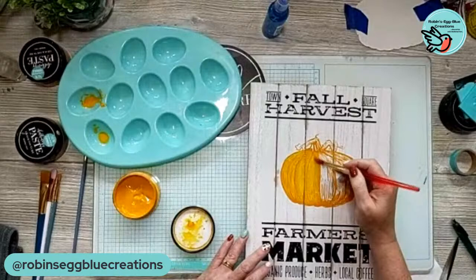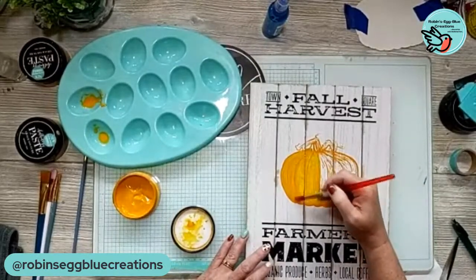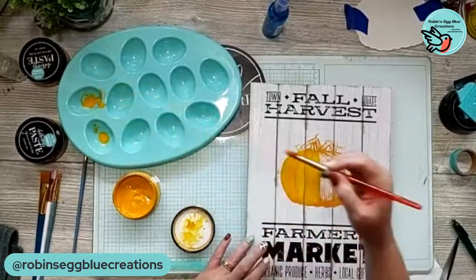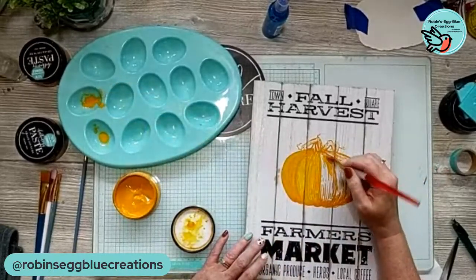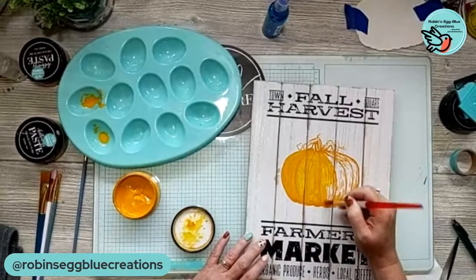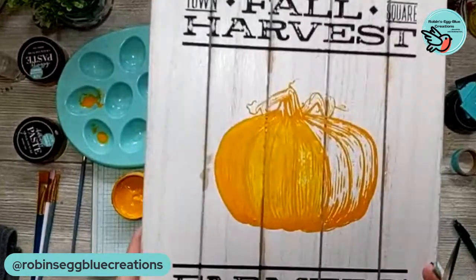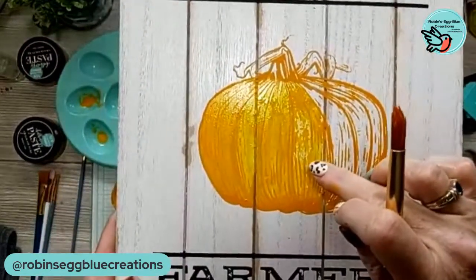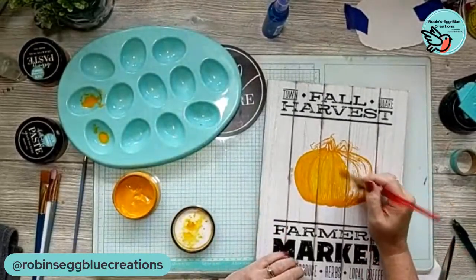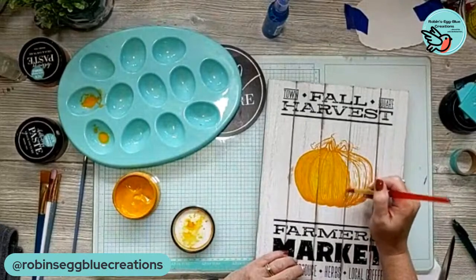So the next time I use one of these shiplap signs, I will probably experiment with not fuzzing and see what happens. Or not waxing. Because some of my water and paste is resisting. Which isn't a terrible look, but you can see it right in there. It's not wanting to cover. You just kind of go back and forth over it, and I think it'll eventually stick.